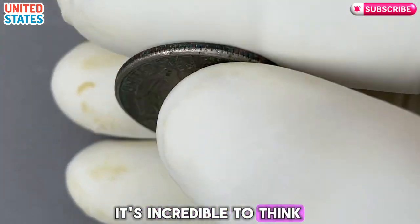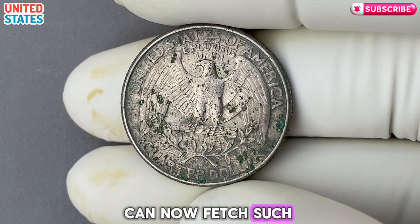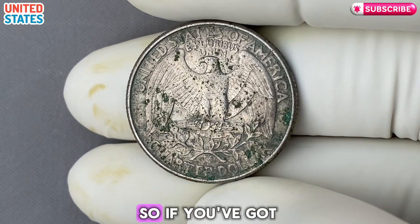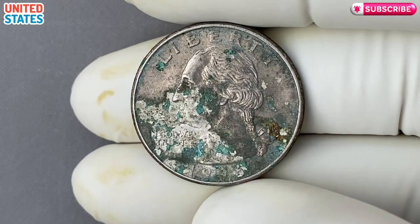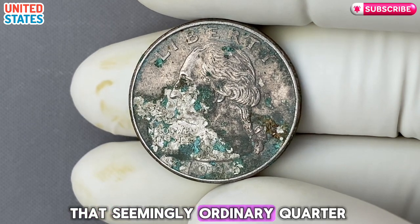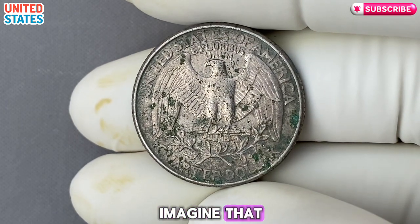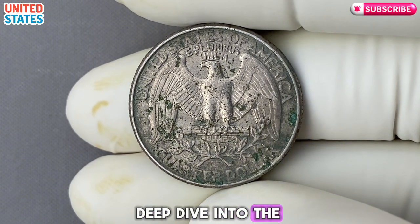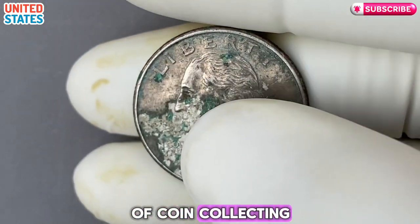It's incredible to think that a coin which once circulated as everyday currency can now fetch such a high price. So, if you've got some old change lying around or have inherited a collection, it's worth taking a closer look. That seemingly ordinary quarter from 1996 could be worth much more than you ever imagined. We hope you enjoyed this deep dive into the 1996 quarter dollar and the fascinating world of coin collecting.